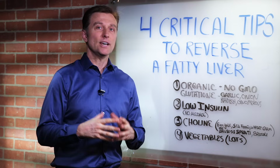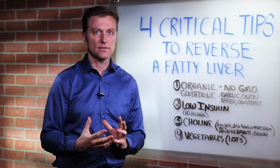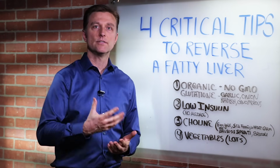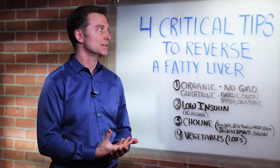In fact, you got to realize if you have a fatty liver, it's not just that there's fat in the liver, it's dysfunctional. The liver cells are damaged, okay? And so we need to actually fix that.